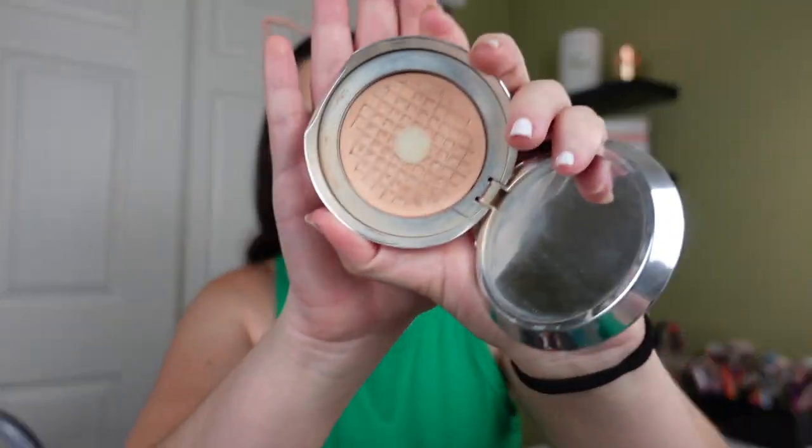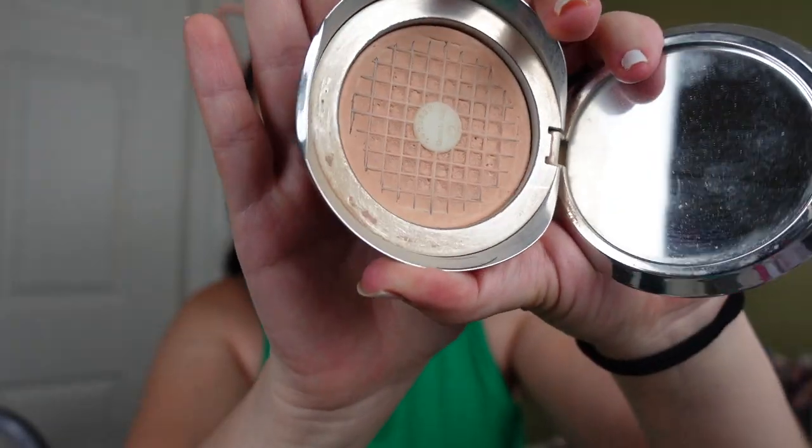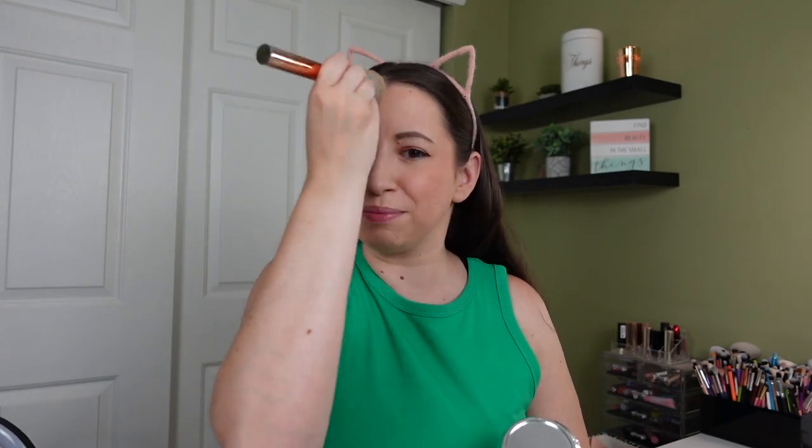Then I go in with my beloved Becca powder, which, I mean, the pan is getting more and more pan and less powder as the days go by. So I'm just setting around everything. I have stopped setting in between my brows because I have a wrinkle in between there, and it feels like if I set that area, it just gets worse. It's my little frowning wrinkle, but I've found it's better off if I don't set that spot.